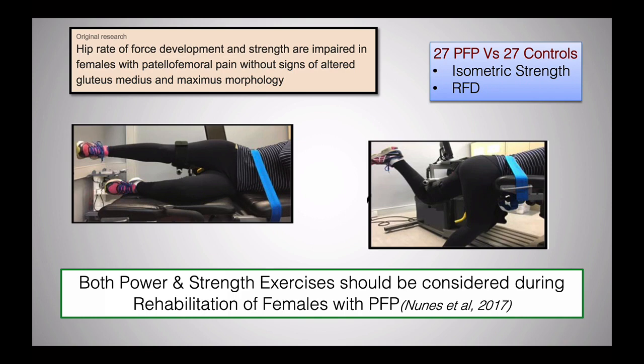So I think it's about looking at the whole spectrum of your treatment and not just one element of loading. The patient should be exposed to all forms of loading, so that both the neural system and the muscle system are well primed for the demands of running and other sporting activities. So clearly we have good evidence to show that hip strengthening has a valid role in the management of patellofemoral pain. The next point is to look at it from a mobility point of view.